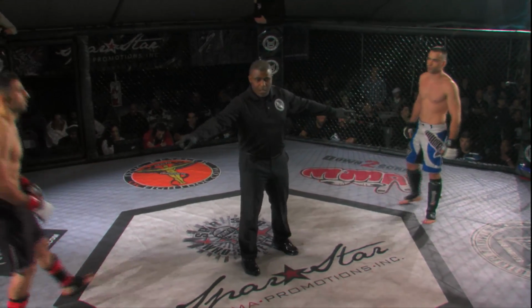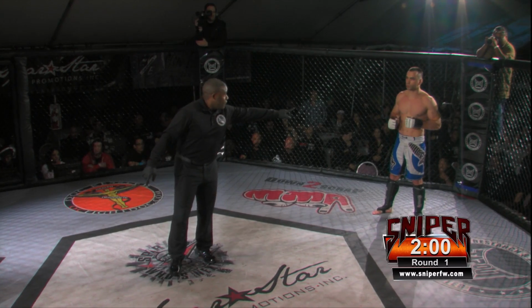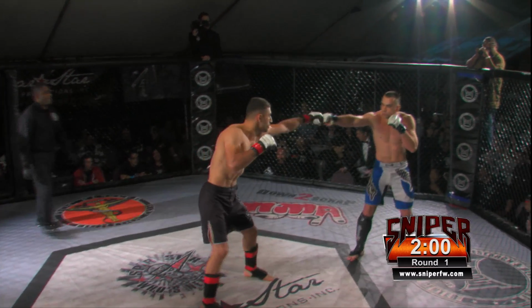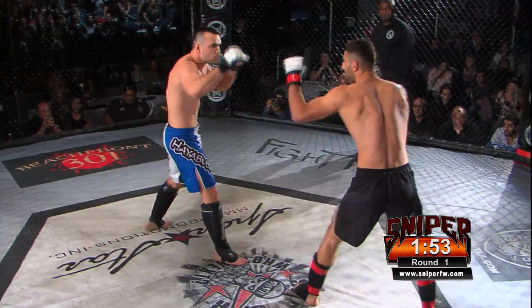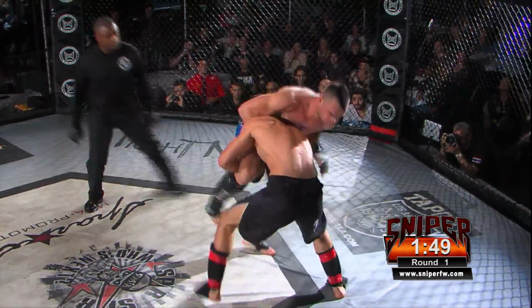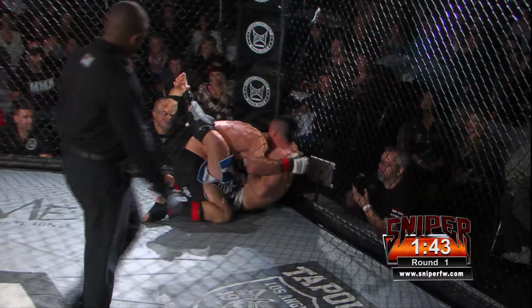Okay, here we go. Grudziaz in the white and blue, Grigoryan in the all-black trunks. Tigran is a black belt in judo, so I'm expecting a lot of throws, maybe keeping it standing up. Oh, big right hand from Grudziaz. Looking to maybe snatch up a guillotine. He might go for a ride here, though. Has him up in the air.